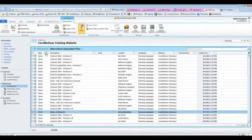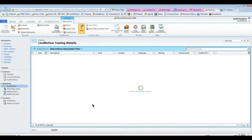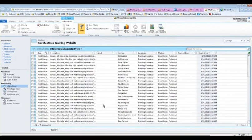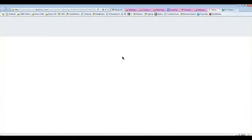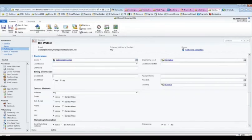I can filter this specifically into things like hard bounces where the email address was bad. In that case, a bad email address will be returned to CRM against, let's just say, Bill Walker. When I click on Bill's record and move to his Preferences tab, I can very easily see that he has been set to Do Not Allow Bulk Email. And that's been done automatically by the CoreMotives solution.